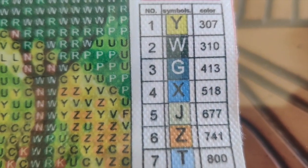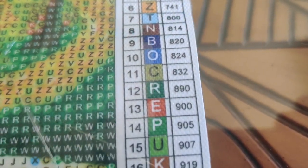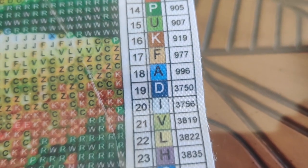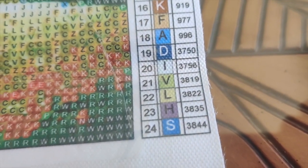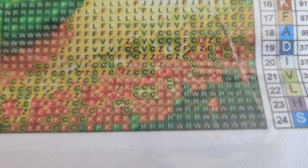And so let's go to 1X. So we have mainly letters. All letters, okay, all letters with DMC numbers. And let's see how those letters look on the canvas, but I'm sure they're gonna look fine because that's the way they look when they're new style.